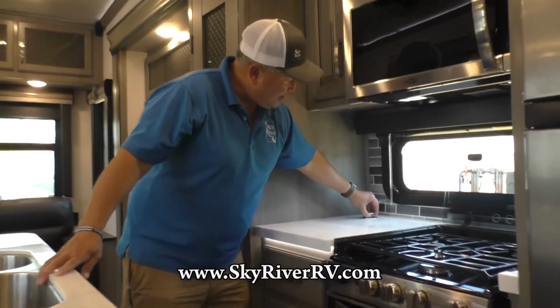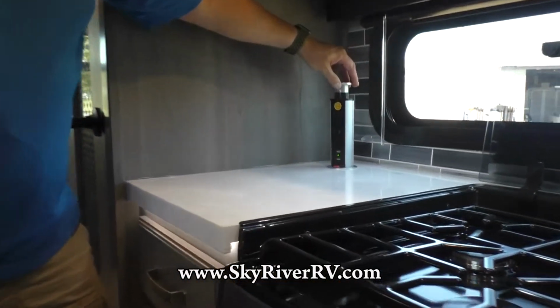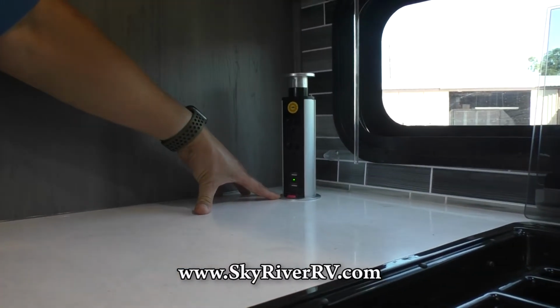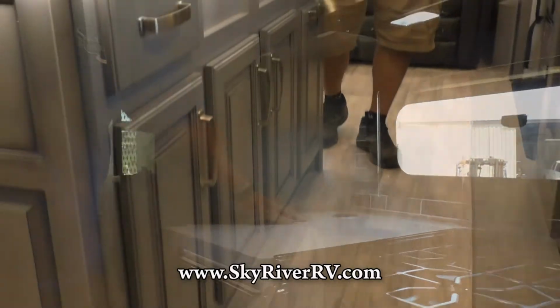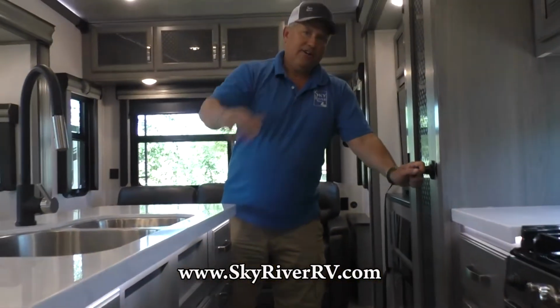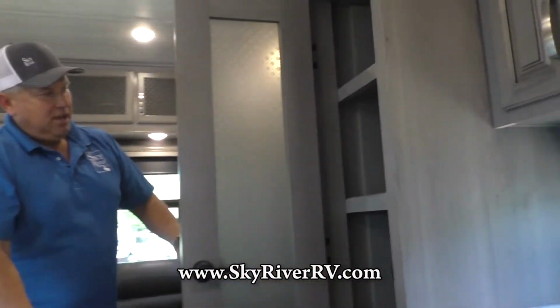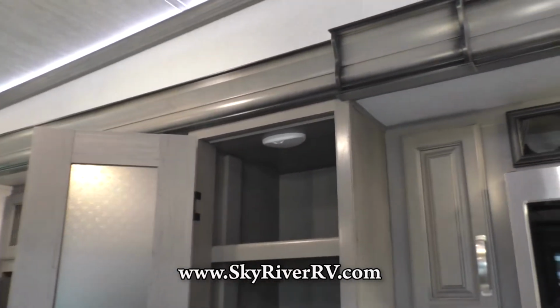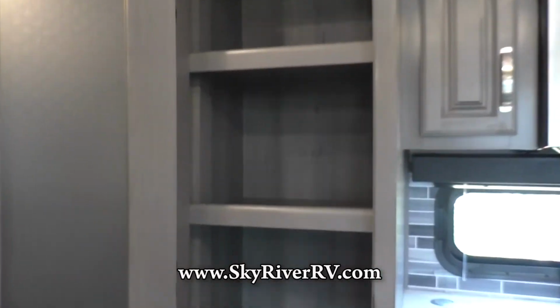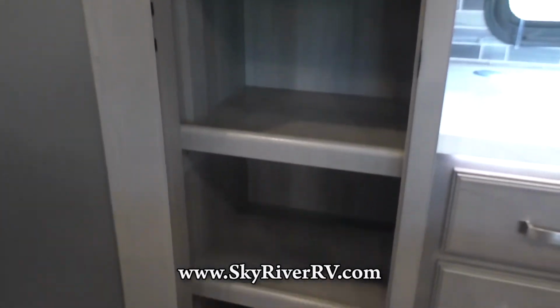Some of the nice little features here, you've got your 110 and USB ports, nice little hidden areas right here. Very easy to tuck away as well. And I know I called the other area over there a pantry, but would it hurt to have a second one? So here we've got another pantry, 5 shelves, works out really well.